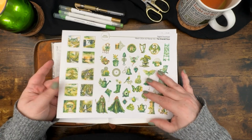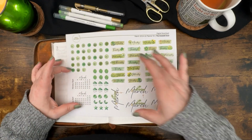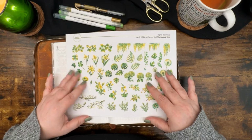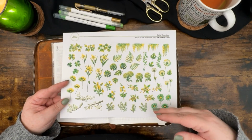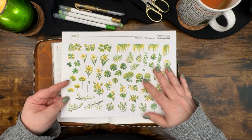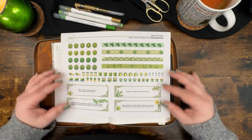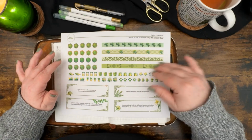This we typically do in this format. I also do some numbers, weekly headers, March headers, always a full sheet of some florals, and you can see our secondary color within here is some yellow to help make the green pop. Then I do some quotes from the book 10,000 Doors of January, some planner icons, some buttons or flags, and a little bit of just washi tape.